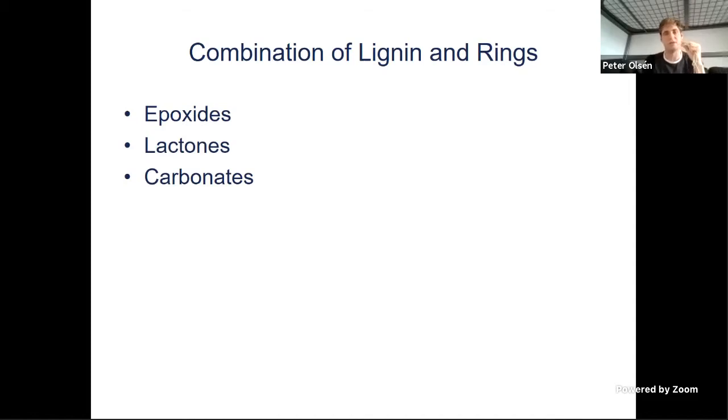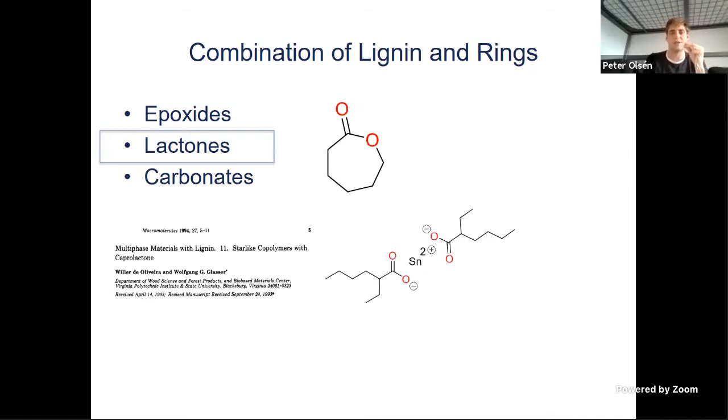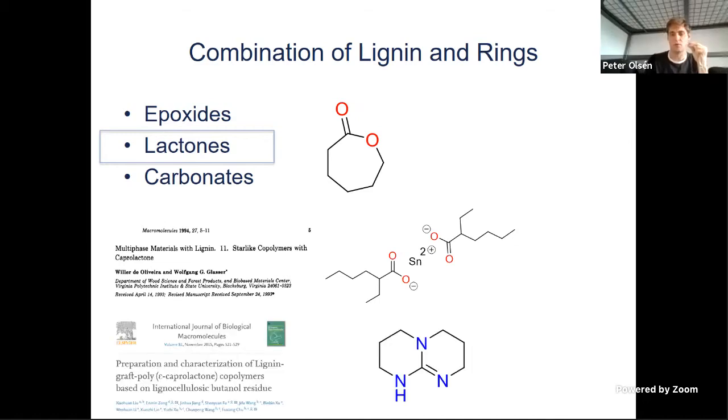the project that relates to the combination of lignin and rings. We are by far not the first ones in the world to attempt this, and there are examples of combining lignin with epoxides, lactones, and carbonates. I was very intrigued by combining lignin with caprolactone, mainly because this is such a good monomer. It can be polymerized in so many different systems. There are examples in the literature where they have done this. The first is from '94 with Glasser, catalyzed with stannous octoate, when they created these star-like copolymers, and also a more recent example working with the newly developed organocatalytic systems, in this case TBD, as you can see here.